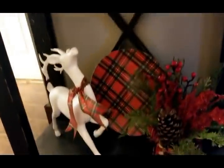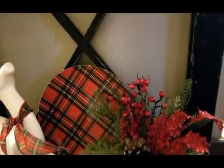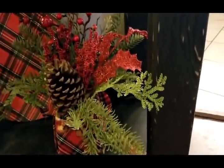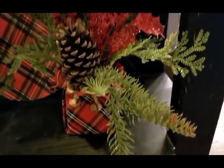And then down here on the bottom, I just kept it simple. I have my large white deer, a plaid charger, and then I got this little piece from Walmart, and then I added the glitter into it. But it's got the plaid little base on that.